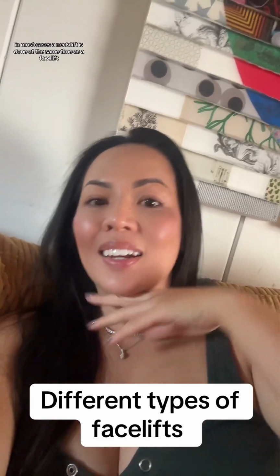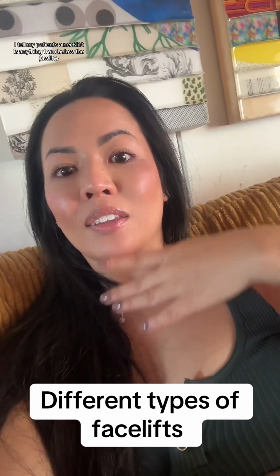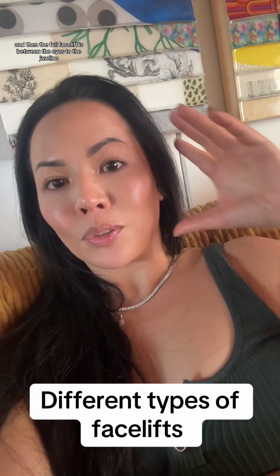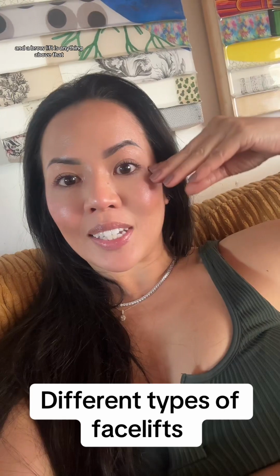In most cases, a neck lift is done at the same time as a facelift. I tell my patients a neck lift is anything from below the jawline, a lower facelift is anything from the corner of the mouth up to the jawline, and then the full facelift is between the eyes to the jawline, and a brow lift is anything above that.